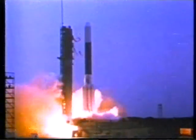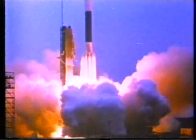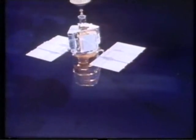Solar Max was launched from Kennedy Space Center, Florida on Valentine's Day, 1980, in the year of the solar maximum, the 1 year out of every 11 that the sun is most active. But within 9 months, Solar Max had developed serious problems.